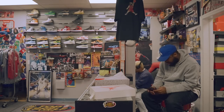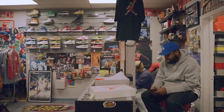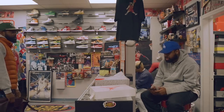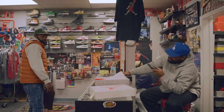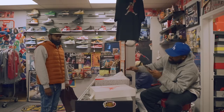Y'all buy used ones too? Oh, we do. My girl wants to sell hers. What size is she? I think she has a 7 or 8. 8, I can take a look at. If it's anything under an 8, like a youth size, I would probably hold off, just because the used youth sizes don't move for us. And how much did you say you wanted for the Legend Blues again? Well, I was trying to trade for those. I was, you know, getting the 3s. Alright, so those are the 3s right there.